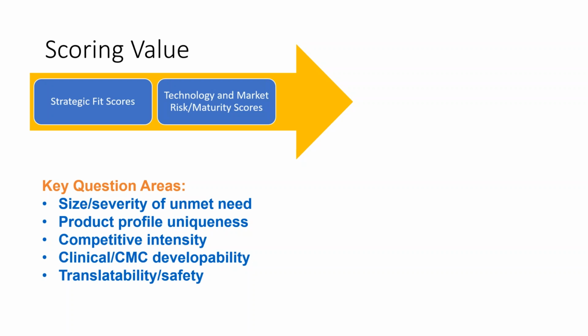And in this research forum, looking at some key question areas like those you see here can be very valuable. So scoring your projects as a function of size of unmet need, severity of unmet need, product profile uniqueness, looking at competitive intensity, looking at clinical or CMC developability, and translatability and safety are all key question areas.